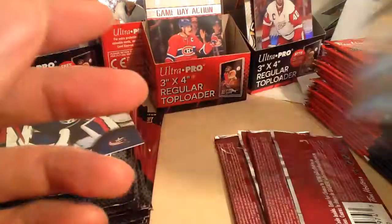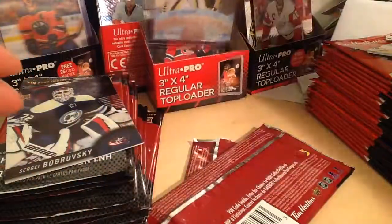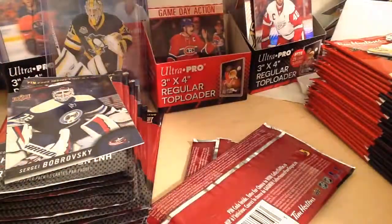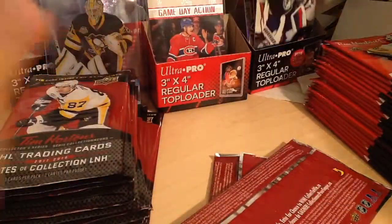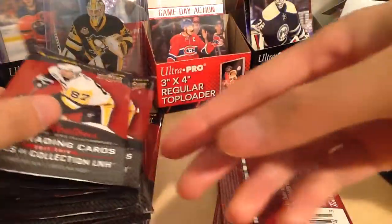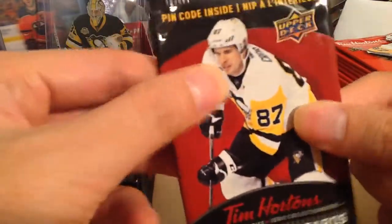So there you go, clear cut phenom, very nice card, put in a top loader. There you go, clear cut phenom, that's a nice pull right there. Got Sergei Bobrovsky, goalie bomb. So this third pack, what we're trying to do is see here.